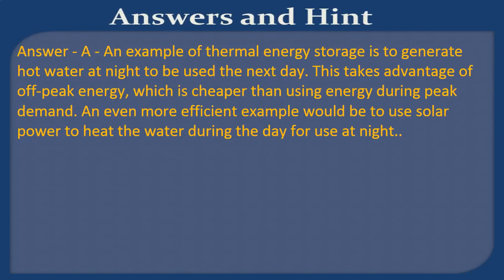Answer A. An example of thermal energy storage is to generate hot water at night to be used the next day. This takes advantage of off-peak energy, which is cheaper than using energy during peak demand. An even more efficient example would be to use solar power to heat the water during the day for use at night.